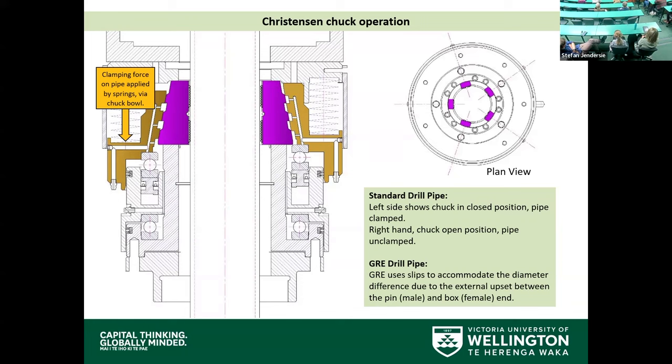So what we've got there is a standard drilling pipe, not GRE. The difference between what we were doing and what you would typically do in this kind of drilling is we had what we were calling slips. The GRE had this issue: we had an upset on it, so it had two different diameters that we had to deal with to get it through the chuck. I'll show you a picture of the slips in the next slide. They were there to enable us to deal with the two different diameters so it could pass through that chuck, because you're lowering everything through that chuck.